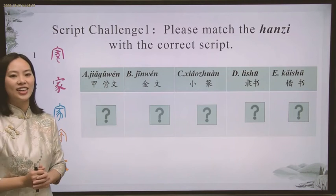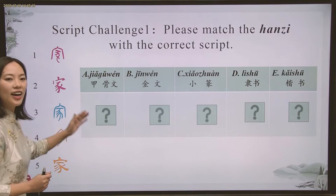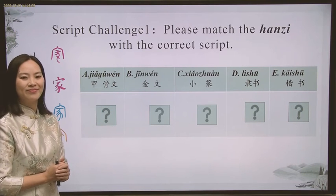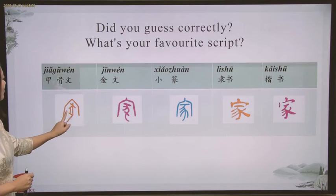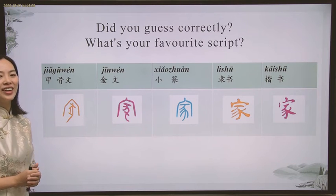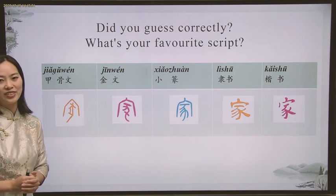Now let's have a challenge. Please match the Hanzi with the correct script. Did you get them correctly? And think about that. What's your favorite script and why?